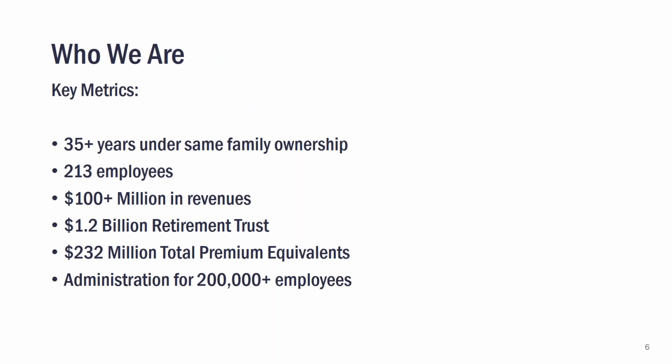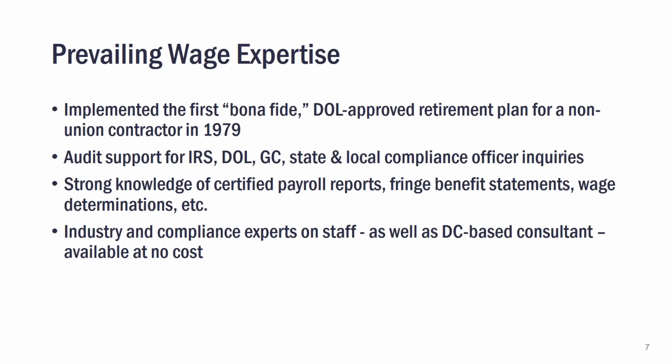So we've been around for over 35 years. We actually created the first prevailing wage retirement plan that was authorized by the Department of Labor. Today we have a bit over 200 employees, 100+ million in annual revenues. Our retirement trust has about 1.2 billion. And each year we're processing over $230 million of both health and retirement contributions for over 200,000 employees.